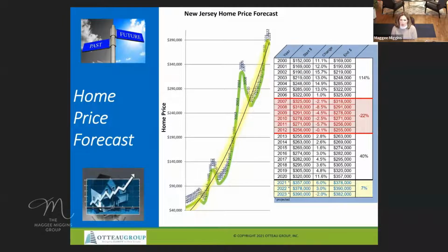So if you bought your house at the end of 2006 and you paid $1 million for it, and then you got transferred in 2012 and you had to sell it, you lost about 30%. And it took you till about 2019 to get to even, just get to even. So you could see, though, how the prices in 2020 went up 11.5%.